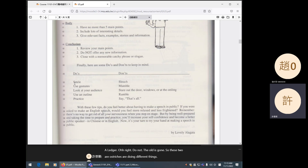Okay, so some things that you should do when giving a speech. Smile, yes. In a Western or American setting, you should always smile. That's a good rule of thumb. Western, especially American people, like to smile a lot.